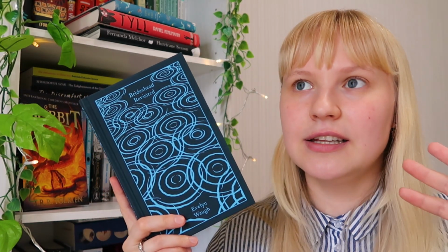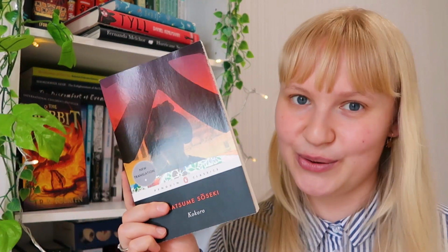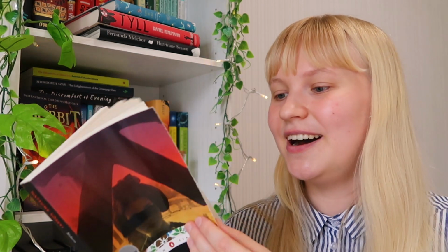One more classic that has been on my TBR is Brideshead Revisited. From what I know, this is a book about the life of the English aristocracy at the beginning of the 20th century. I might be wrong, but I remember really being interested in the synopsis. One more Japanese classic is Kokoro by Natsume Soseki. It was on my May TBR, I didn't get to it, so I hope I will get to it this summer.